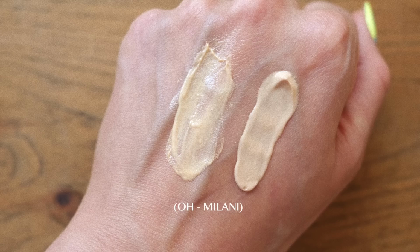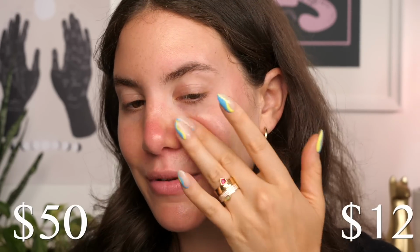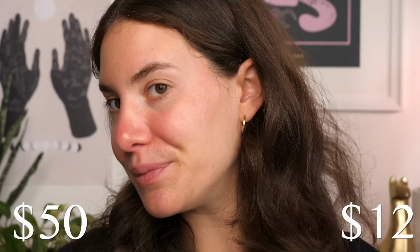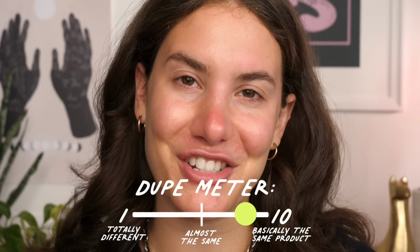So right off the bat, you can see it's pretty much the exact same color. It has a really light yellowy tint, and it also has the exact same texture, and it even smells very similar. It also has a little bit of an orangey scent. I've tried these both obviously separately, but not one after the other. And when you really try it one after the other, it's just wild how similar they feel and how similar they look. So this is a Mama Paige approved dupe, and it is also a Jamie Paige approved dupe.